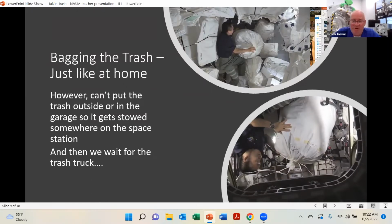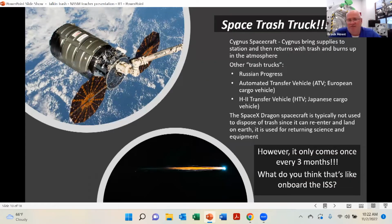So whether it's in the living room, in the family room, in the dining room, or wherever, this trash gets all over the place. And then they have to wait for the trash truck to show up to unload all this trash. So what is the trash truck, right? This is basically a space trash truck. The primary mover for trash right now is the Cygnus spacecraft. It's a commercial vehicle that goes and resupplies the space station every few months. So it delivers supplies to the space station.